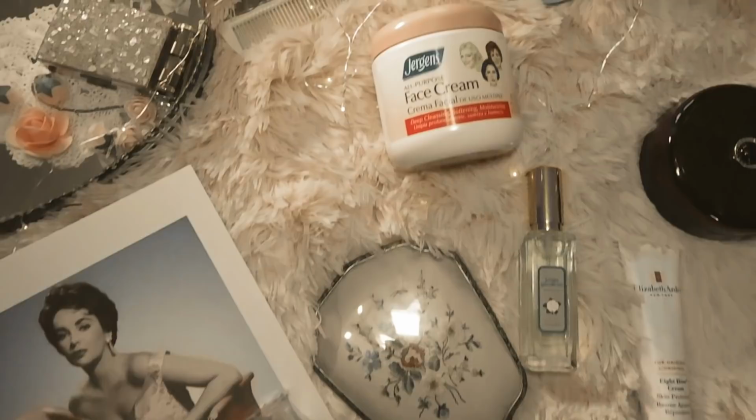So today we are going to be talking all about Elizabeth Taylor and her favorite beauty products that you can still buy today.